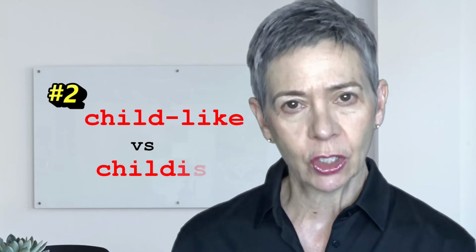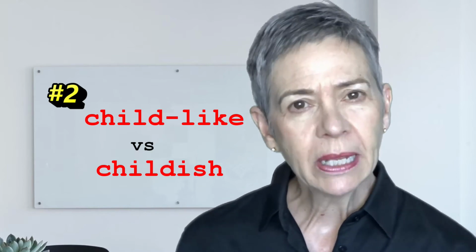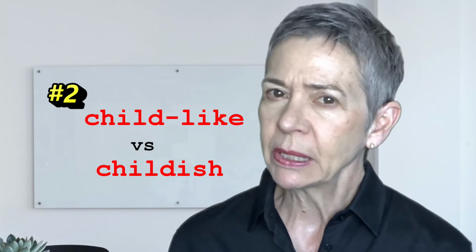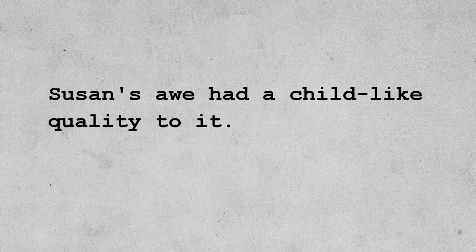Word pair number 2, childlike versus childish. Why is it so difficult to get these words right? They mean something similar to one another, but the implications are quite different. Let's look at this example. Susan's awe had a childlike quality to it. This means that Susan has the good qualities of a child, childlike.